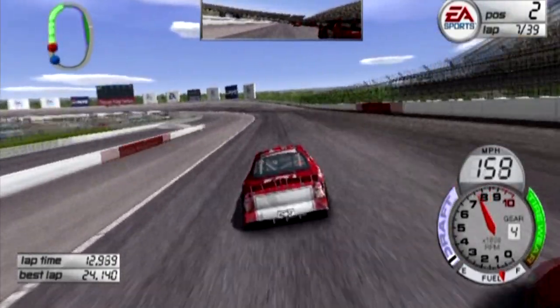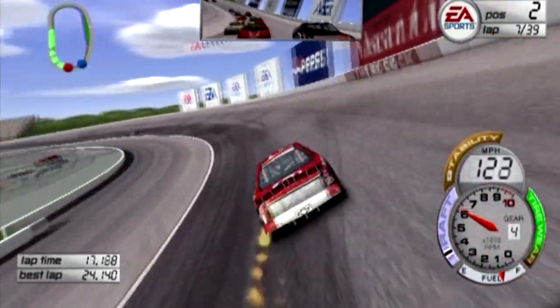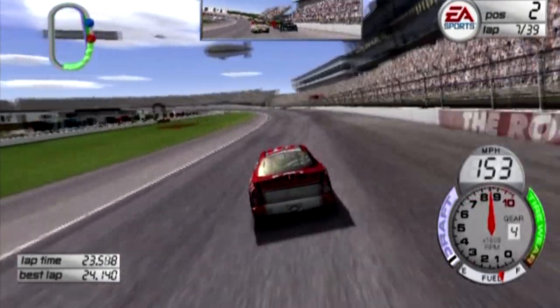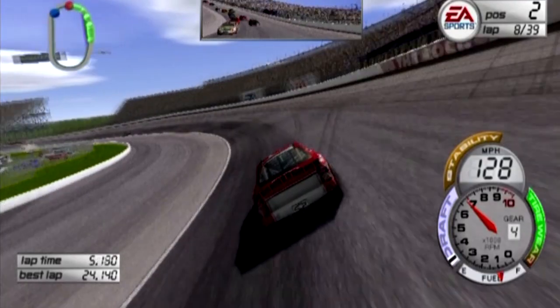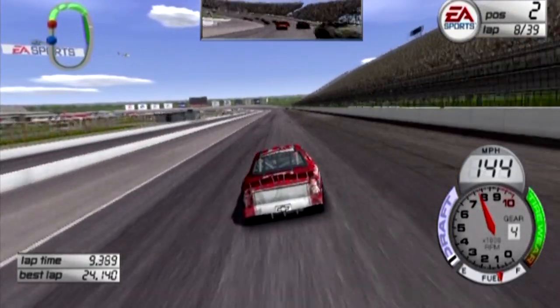We really got loose off of 2 that time. Had to use the whole back straightaway to catch it. Unfortunately, he got into us. Ooh, contact! Some big contact back there with Dale Jarrett, who's also moved up from 16th all the way up to 3rd now. But some big contact happened with Kurt Busch and Dale Jarrett.